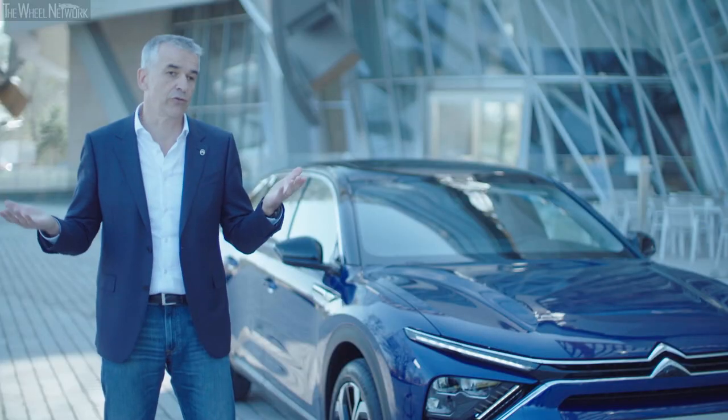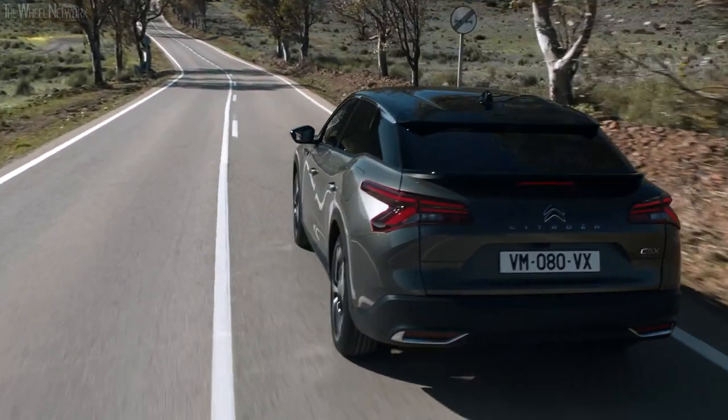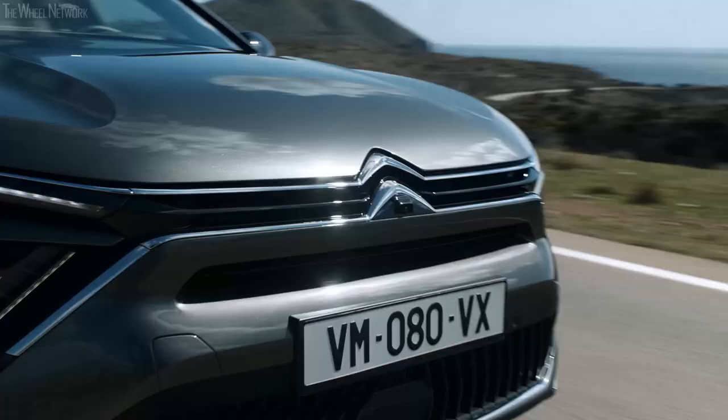We'll introduce C5X in the latter part of the year in Western Europe, China, but other countries like Australia or Japan, for example. We're optimistic about the future.